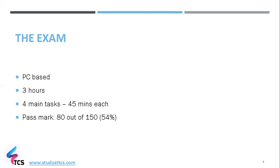So let's look at the structure of the exam, or the technicalities of the exam. Your exam is a PC-based examination. You need to know that. Even if you are not doing your examination at a designated center, or if you are doing your examination at home, you need to adhere to a certain set of guidelines to make sure that you are accustomed to exam conditions. So I will be talking about these things later on.